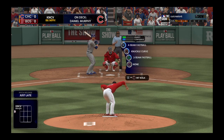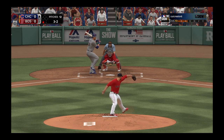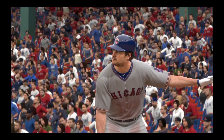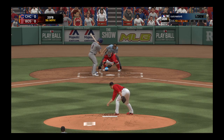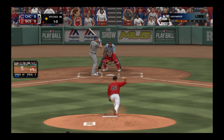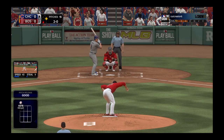Here's one that misses inside, and the count's run full now, 3-2. And he lays off, ball 4. Now the potential go-ahead run is on base here. Standing in, Daniel Murphy, struggling so far in this one and looking to erase his 0 for 4 ball game right here. The 1-0. Fastball stays way up that time for ball 2.